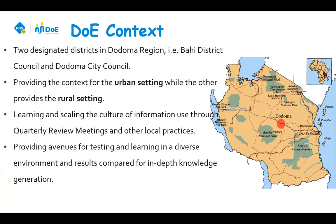So the District of Excellency in Tanzania, we have implemented it in two designated districts in Dodoma region. Dodoma region is the capital region in Tanzania, situated there, sandwiched between several national parks, as you can see there. We selected two district councils. One is Bahi district council and the other one is the Dodoma City Council.